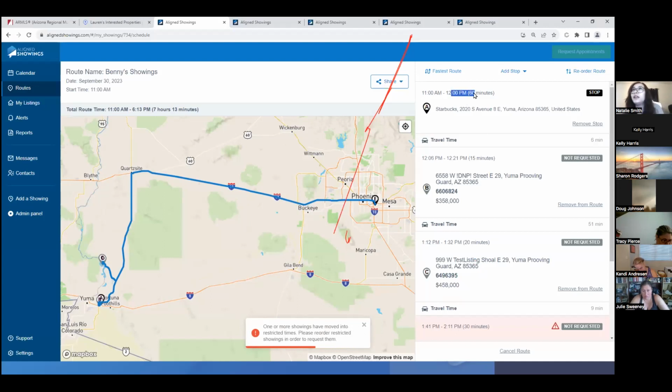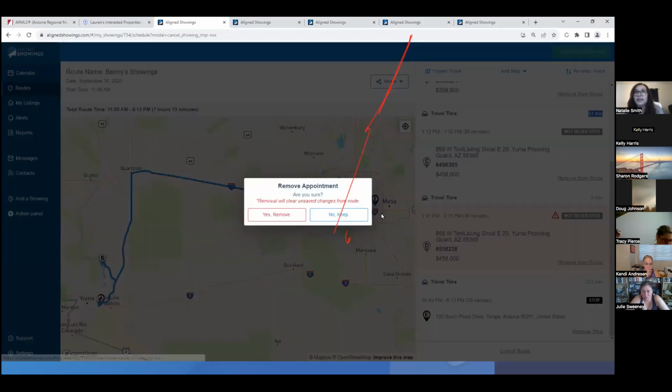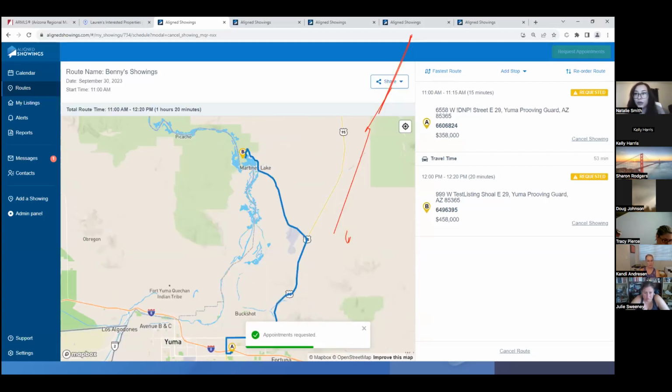So you'll see that here, my first stop, 60 minutes for Starbucks, and we have 6 minutes to travel to the next stop. I have 15 minutes to this appointment and then 51 minutes to travel. Now, keep in mind that nothing has been actually sent yet. And I'm going to remove this one just because there's something at that time. But nothing has been sent yet. So I want to make sure that I do request these appointments in the upper right once I'm ready to now send those listing agents a request to say, hey, I want to show your property.